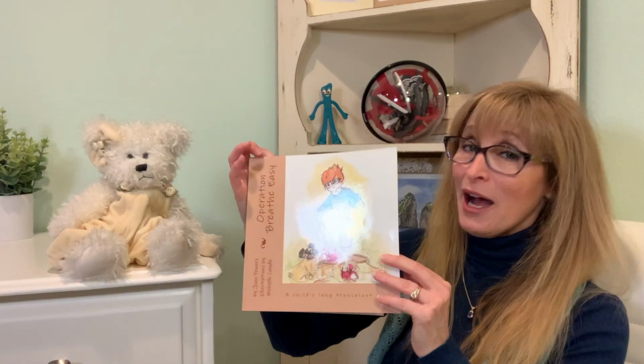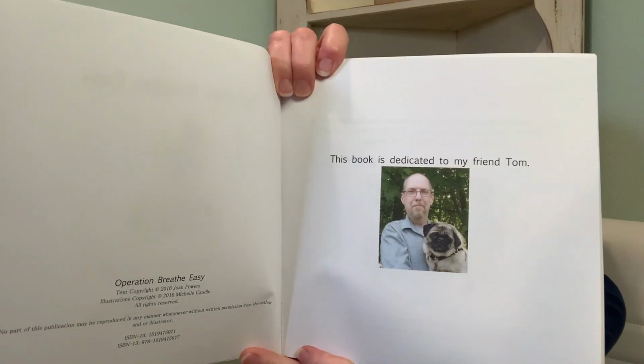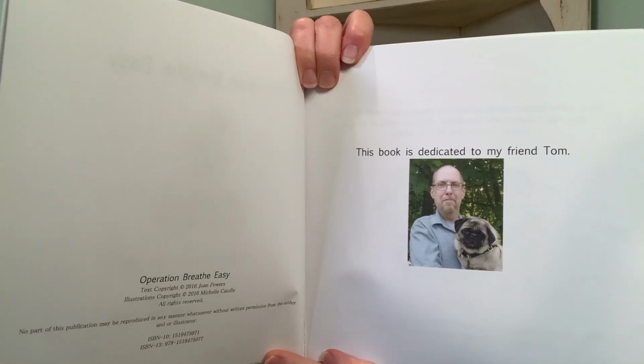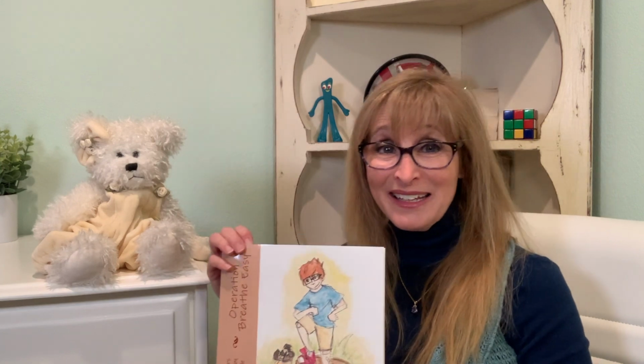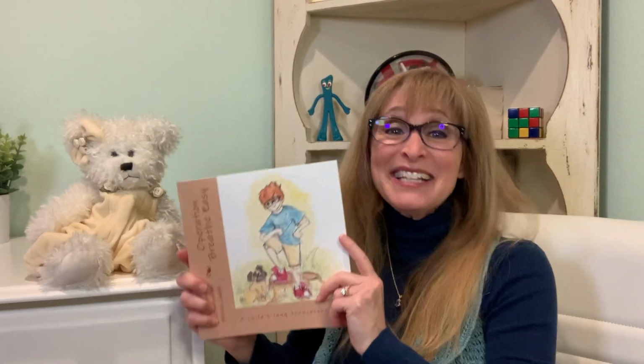The author, Joan Powers, actually wrote and dedicated this book to her friend Tom. And there he is, all grown up with his dog. And they are living happily ever after. The end. Wasn't that a great story?